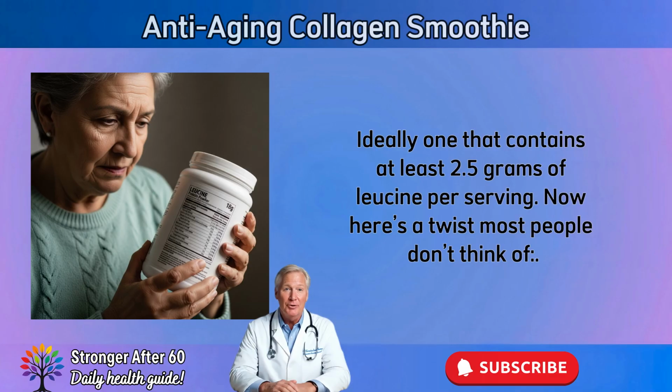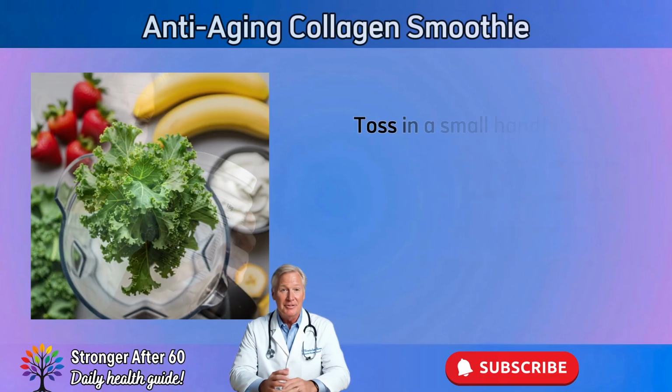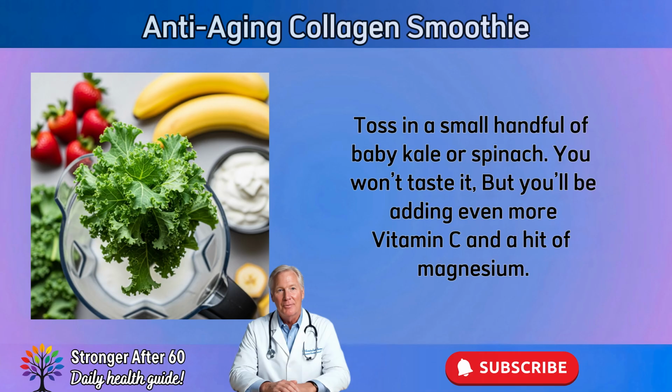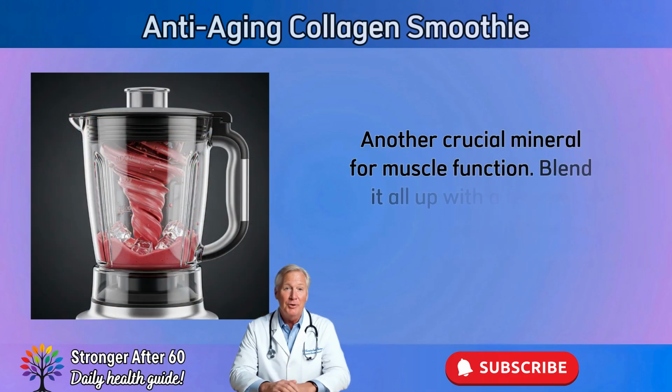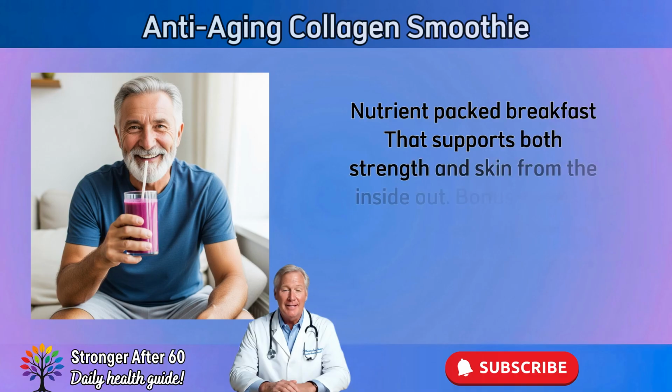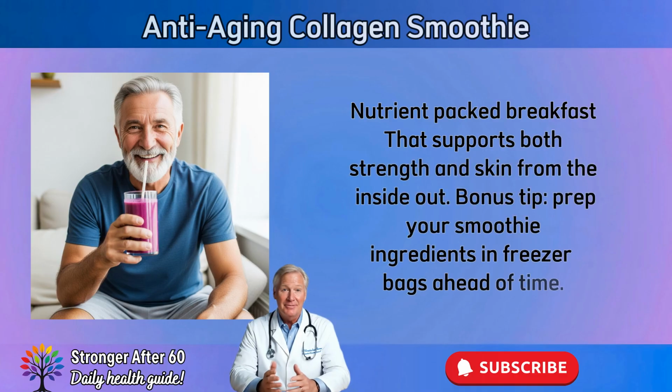Now here's a twist most people don't think of. Toss in a small handful of baby kale or spinach. You won't taste it, but you'll be adding even more vitamin C and a hit of magnesium, another crucial mineral for muscle function. Blend it all up with a few ice cubes, and you've got a refreshing, nutrient-packed breakfast that supports both strength and skin from the inside out.